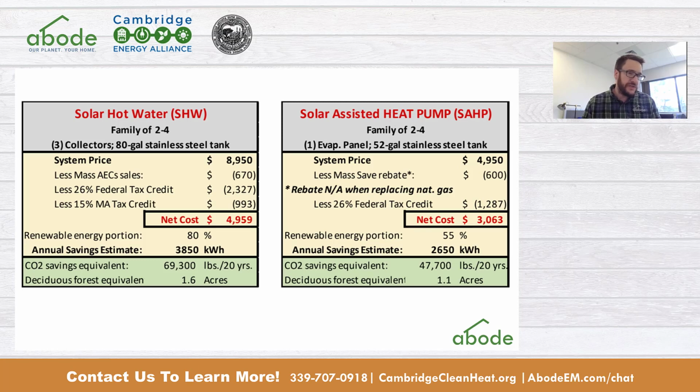So with the traditional solar thermal system, when you do the federal tax credit, state tax credit, and alternative energy certificates, the AECs, it brings a solar hot water system pretty much down in line with what you would pay for a tankless on-demand system, like a gas tankless system. But the big benefit is you're not burning gas, you don't have any of the expensive venting costs, you don't need to run a gas line to it.